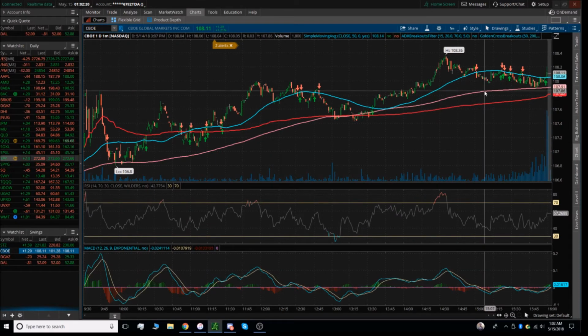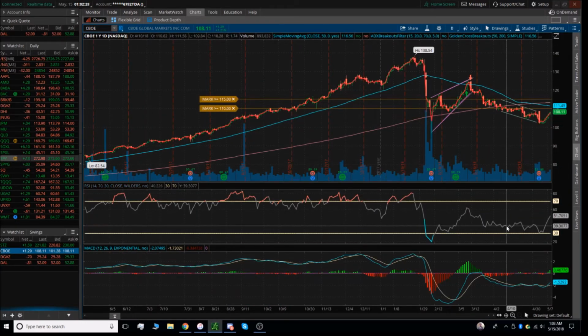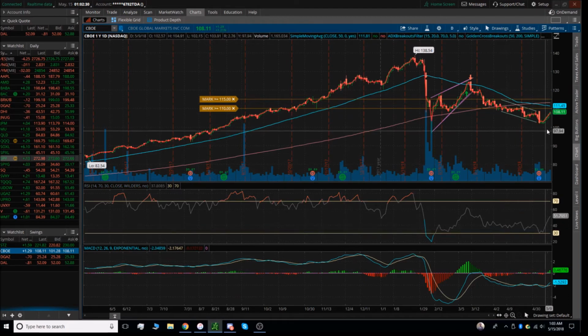This is CBOE. And due to that VIX stuff that happened in February and March, it fell big time. So I saw that this was really oversold, and I got 105 calls on this for all the way till September, because I do want to go long term on this.